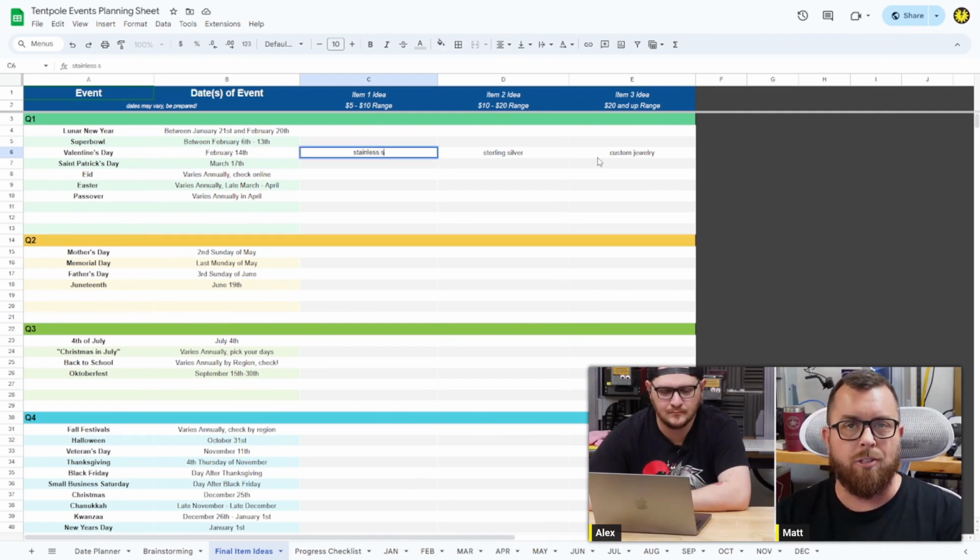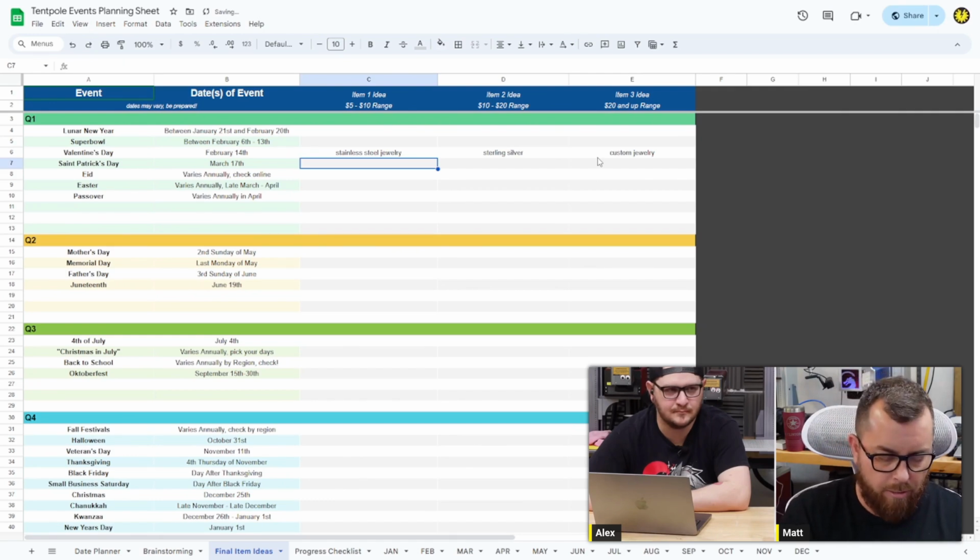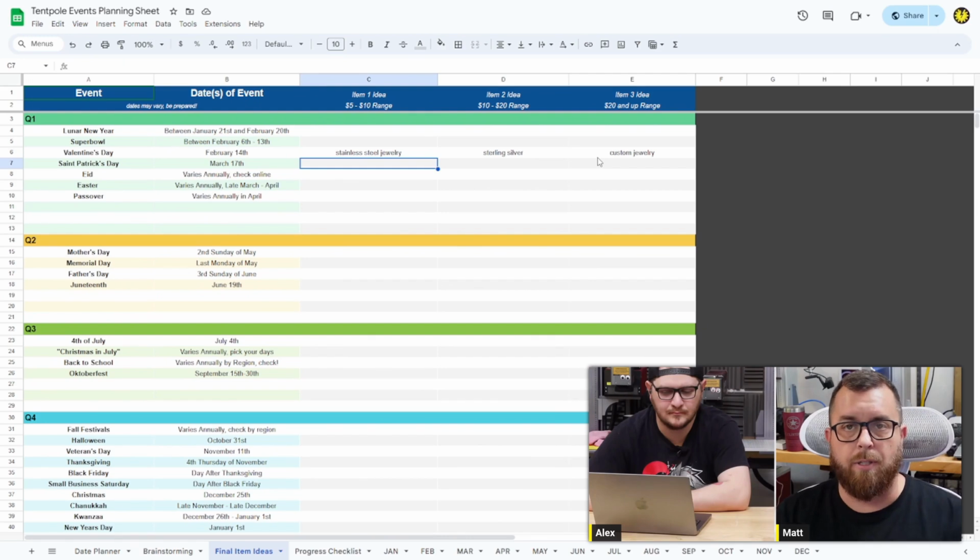Or if even then they're just still not sure, the $5 to $10 range, which could just be that stainless steel jewelry, might be something that they were really okay to deal with. Like, I can buy that. That's something I can quickly grab and walk away. They don't feel bad about.